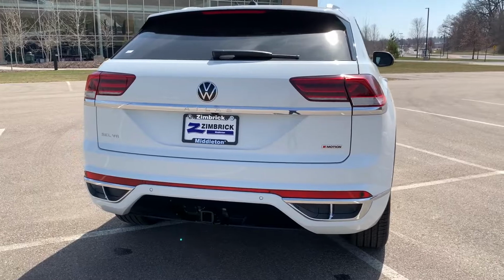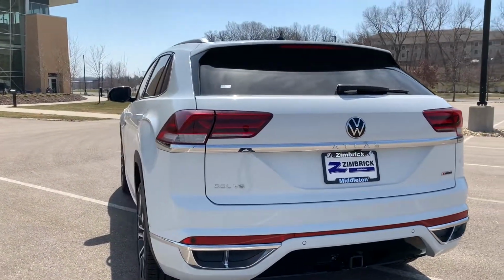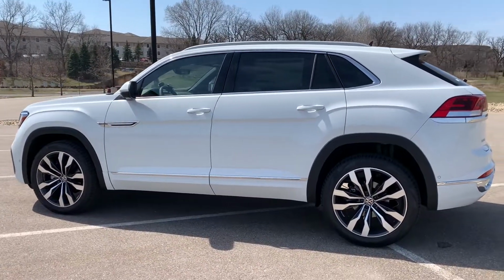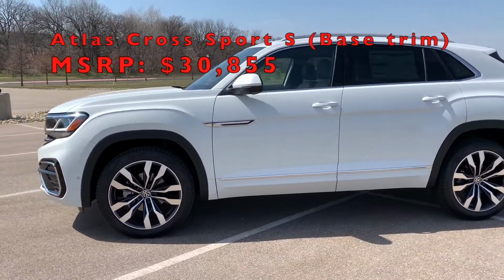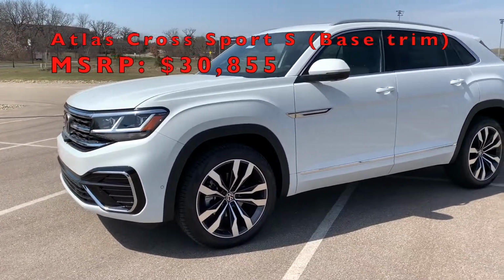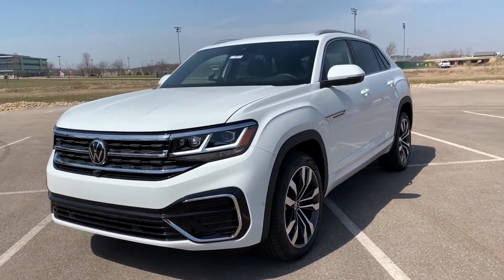The Atlas Cross Sport we have right here is in the pure white color, which I think looks really stunning, especially on a really sunny day like today. And despite this car being over $50,000 for this trim, the base Atlas is actually a little bit over $30,000, which makes it very competitive with a lot of other midsize SUVs in this segment. Really, this trim I feel like is the one to get. It has all the coolest features you could ever expect in it.